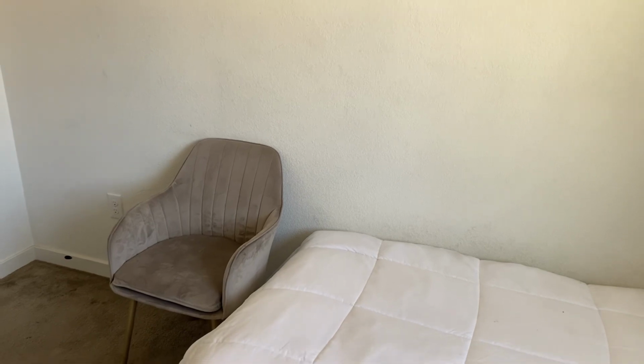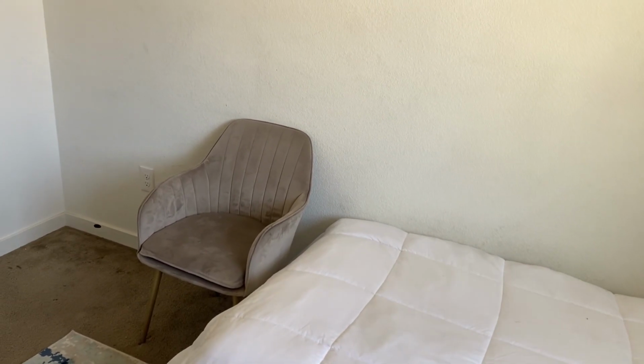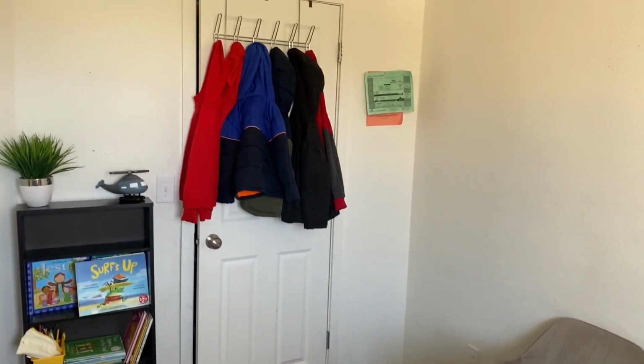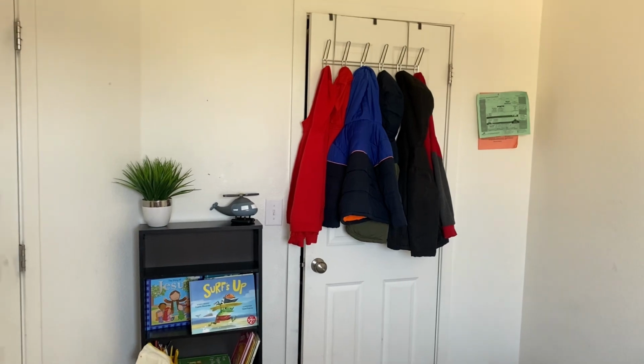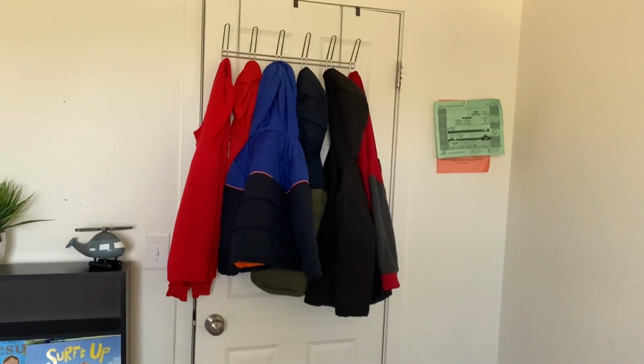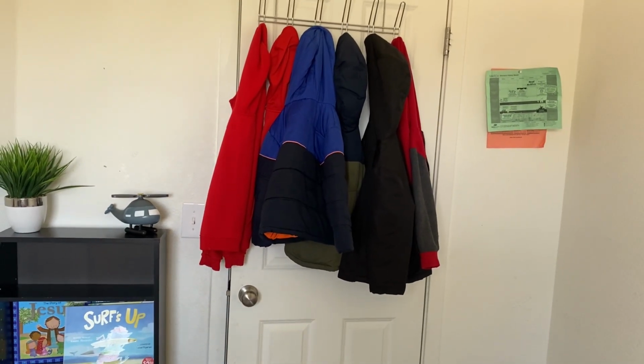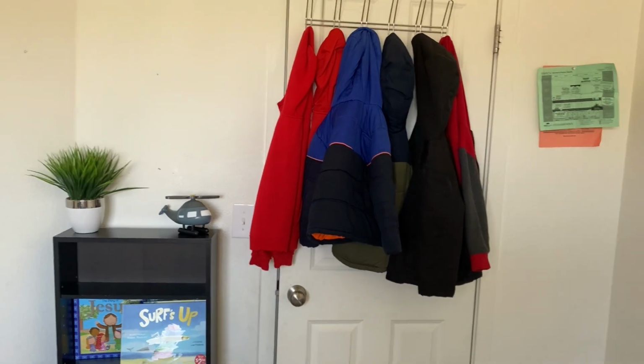So I usually sit here to get the kids ready. So that's basically my chair, I should say. But the library used to be behind the door. I keep their coats under this door, and I keep a little pen right there to remind me of what's happening in school and what I need to buy or not buy, or what I need to do.